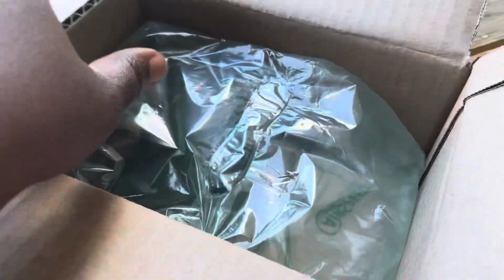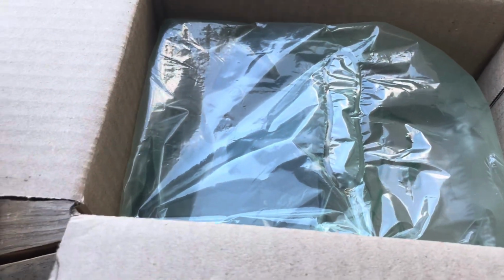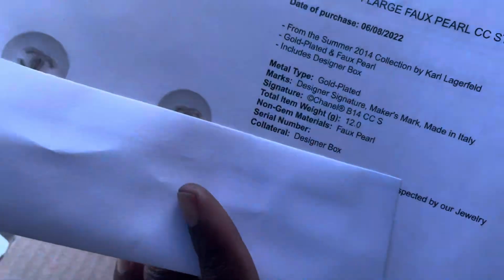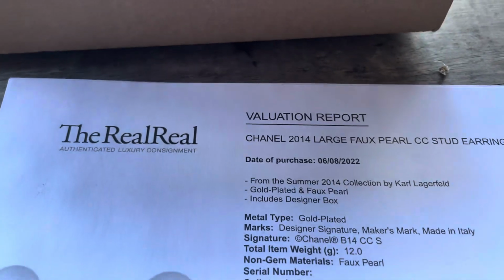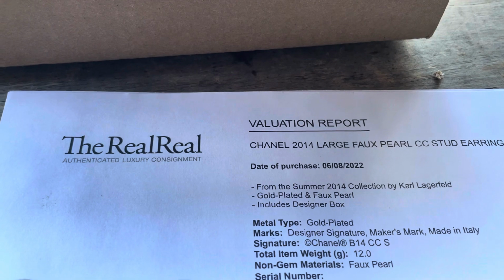This is actually an unboxing of two earrings. One vintage, one contemporary. So obviously it's a contemporary, it's just from 2014. And this is the vintage one. Since we already know what this is, let's go on and get this over with. We make sure it looks as good as it says it did on the website, of course, this is good old The RealReal. Yay. Very nice. These are always nice. Actually, this might be a good cover photo too. You never know.